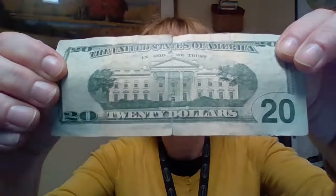Question number 2. What building is on the back of a $20 bill? You're going to love this. The answer is the White House. It's the White House right there on the back of the $20 bill. I don't know if you recognized it when I flashed it before. The White House. Question number 2.